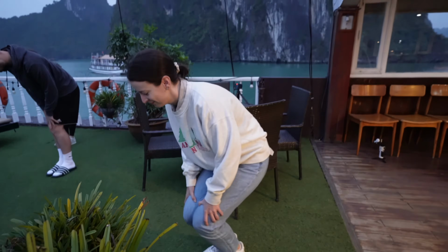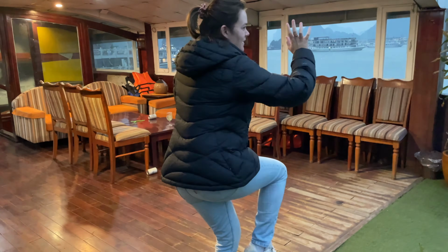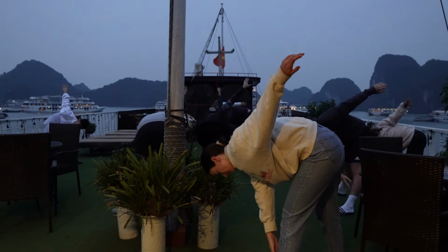If you choose to do an overnight cruise like us, chances are that your second morning will start off with some Tai Chi.